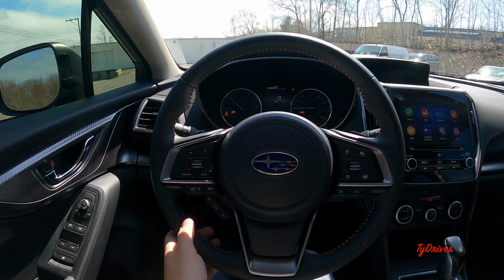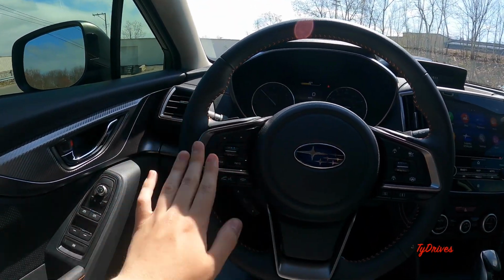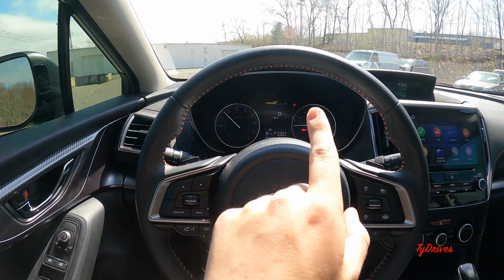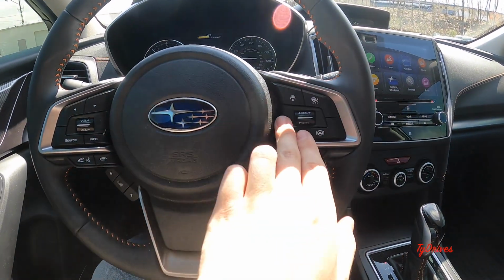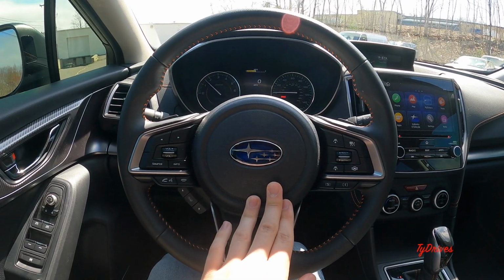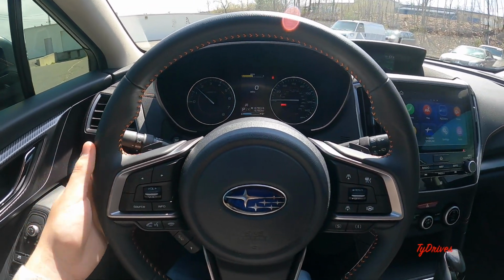So on the steering wheel, pretty nice leather wrap steering wheel. You can see you have the orange on the inside. You have all of your audio, media, phone controls, voice commands on this side, and then you also have some buttons over here to configure the center screen. And you also have some sort of adaptive cruise control settings, steering assist, and then different modes on there. We have the nice airbag cover. We have paddle shifters for the CVT transmission.